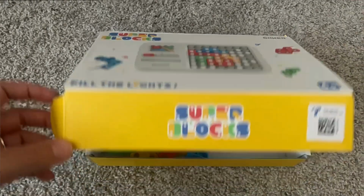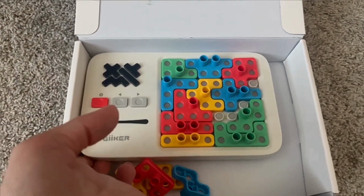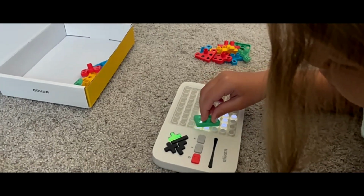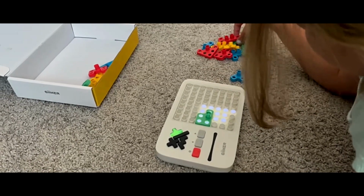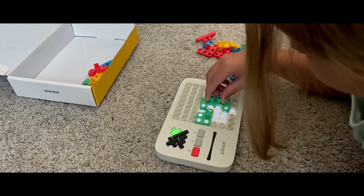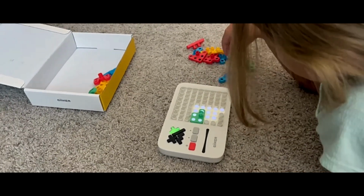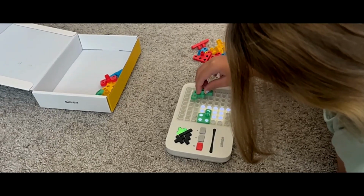All right, the second one we got is their super blocks. I think this one right off the bat is so cute. I'm getting Super Mario vibes from it. So if you have a kid that just watched that movie, this one would be perfect. Again, it's still a logical puzzle. This one has a little bit more LED lights to it, and is set up a little bit differently. It does still require 2 batteries, but that's all you need.